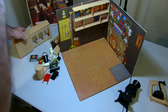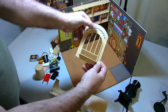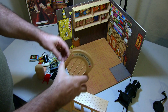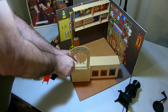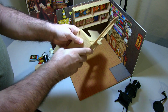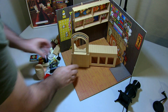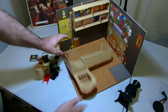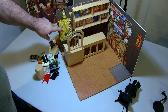Okay, then we have the counter with the post office. Some of this is coming off. I'll have to re-glue some of this later, but for the video's purpose, I'm not going to do that. Okay, this just snaps into here. Two clips. Okay, that's it. And then it just sits over here, however, wherever you want it. I guess up to the corner edge of this would be good, since the post office thing is back here.